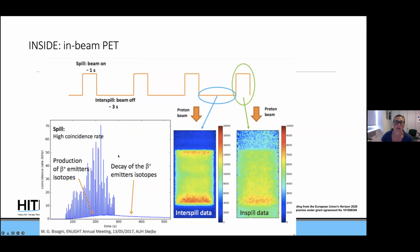How it works, the system is able to operate during the delivery of the beam, and we can collect in real time and reconstruct the number of coincidences that are related to the annihilation of the positrons in the tissue. So you can see here that during the delivery of the treatment, the beta plus emitter isotopes accumulate, and then after the end of the treatment, there is a decay of the isotopes.